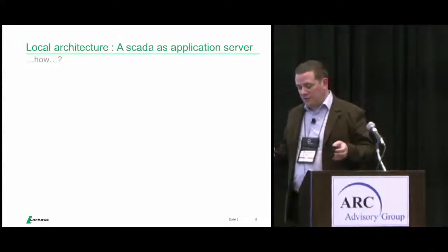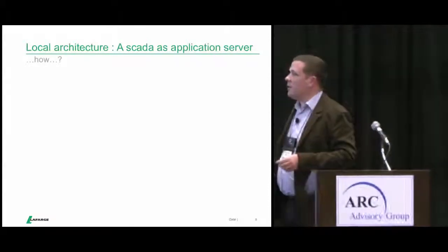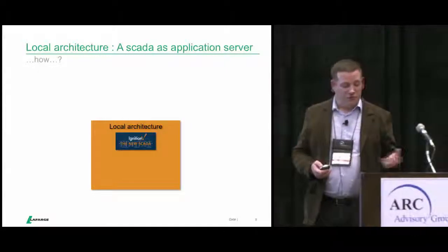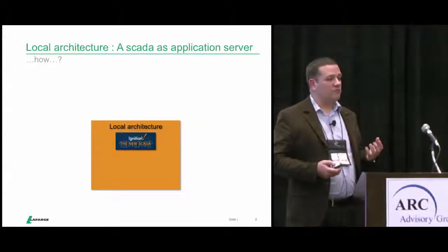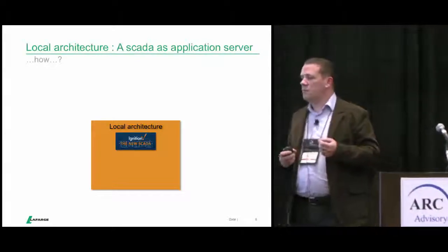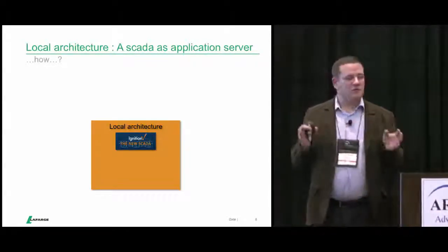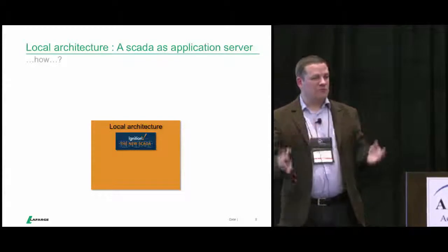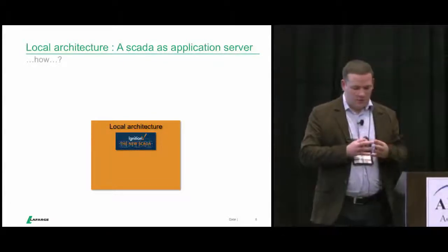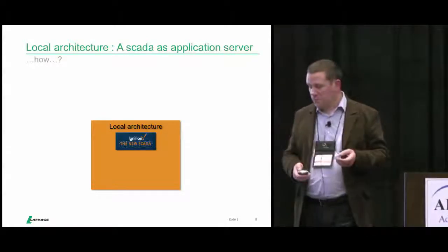So we thought, okay, let's rework and think about SCADA as an application server. Actually, that was the only solution that we found that covers our needs. And in this bottom-up approach, we said, okay, let's not discuss what we are going to do with this solution, connectivity. Let's speak first about how it will work in the factory.